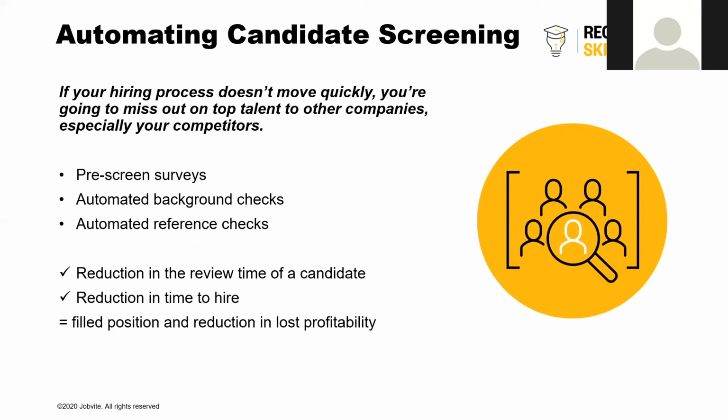Reference checks can also be automated instead of trying to hunt down people playing phone tag. This too leads the hiring process to drag on for far too long. With an automated process, the candidate can provide the reference contact information, and surveys are sent out to each contact, saving time that would have otherwise been wasted between scheduling calls and completing them.